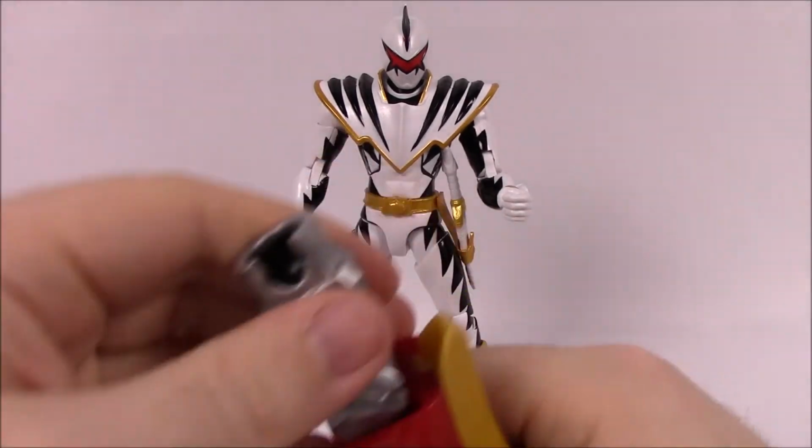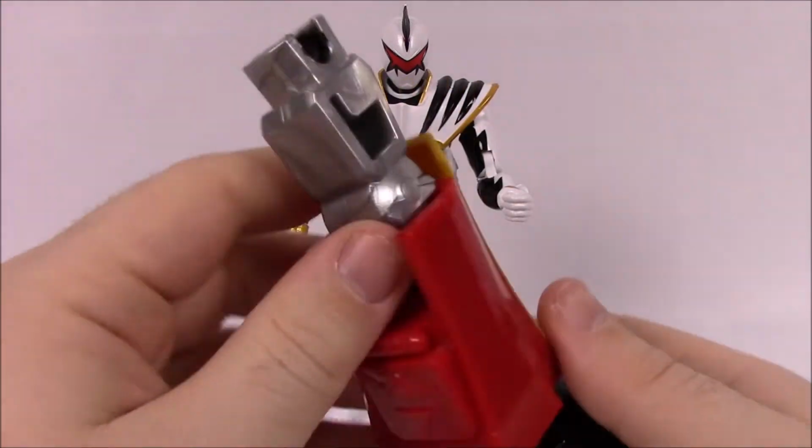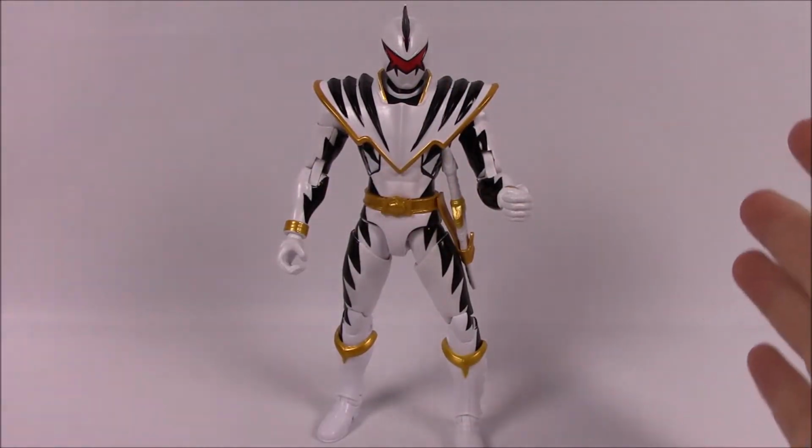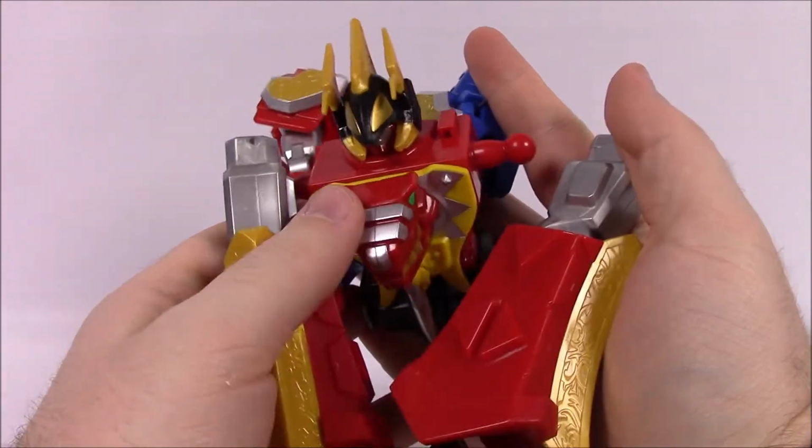And then of course we got our last piece for the Thundersaurus Megazord, and we have the left foot there. So we got all the pieces for that to build, and that's going to be it for the White Ranger. We now have all the pieces here to build the Thundersaurus Megazord, so let's go ahead and put it together.